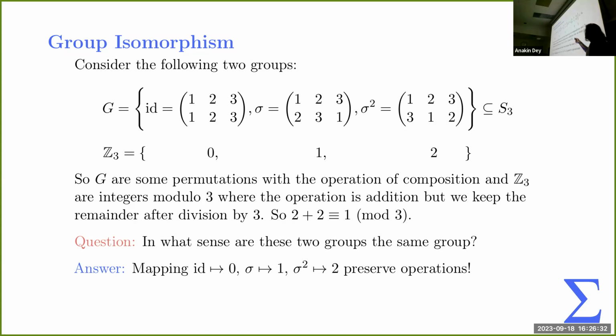So I'm claiming that if I compose sigma with sigma squared, I should get the identity. Let's just find what the composition on 1 is. First it's going to act by sigma, so 1 goes to 2. And on sigma squared, 2 goes to 1. We're good so far. Here, 2 goes to 3, and then 3 goes to 2. We're good. And then 3 goes to 1, and 1 goes to 3. So their composition is the identity, like I promised.